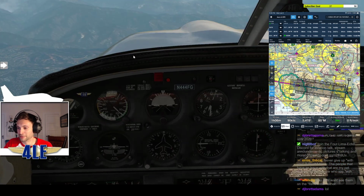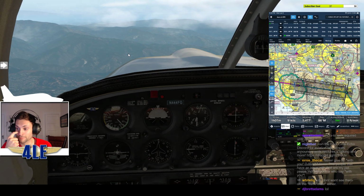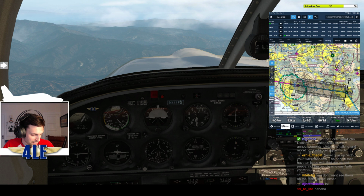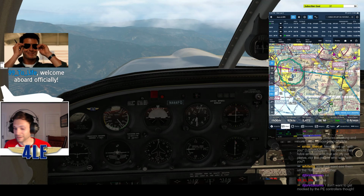You don't want to see them on the fish finder either. Yeah, no, they hate that. In fact, that Palomar controller mentioned that the fish finder is just stupid to say. They're like, yeah, we don't really care. We don't need to hear that. That doesn't mean anything to us. So stop saying it. Which is pretty funny.